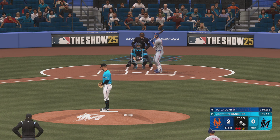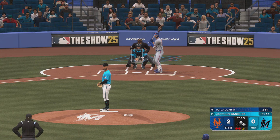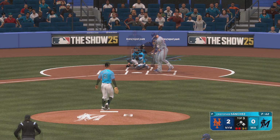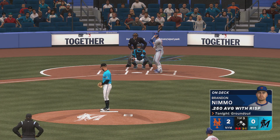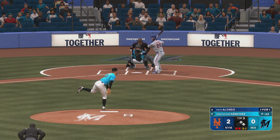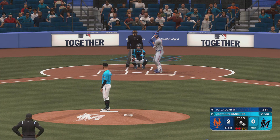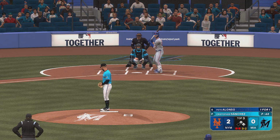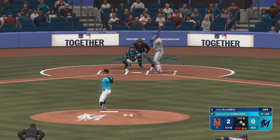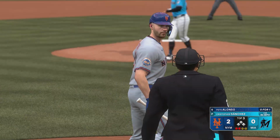It's a big opportunity right here, but I love the way he's slowing the game down. He's shrinking his zone, making sure he gets the pitch that he wants to hit. Just missed. Top of the zone for a strike. 3-2 now. Okay. And that'll load the bases.